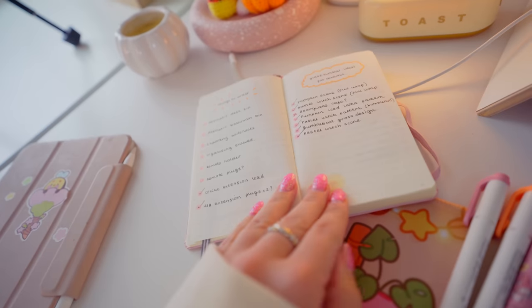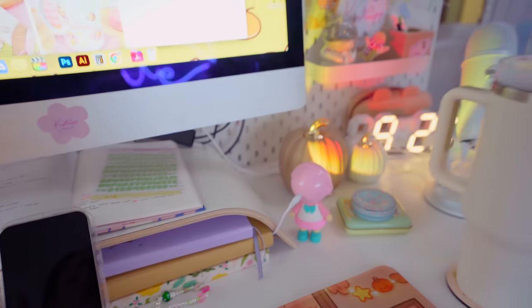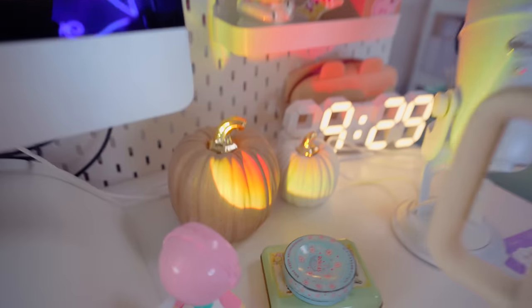It's just so handy to write like a to-do list, and I was using my mat liners and pens. It's just been so cozy. It's the perfect autumnal vibes. It's not 9:29, by the way, it's 6 p.m. So say hi, Mike. Mike's come in, he's just troubleshooting with Dean on the Etsy store.